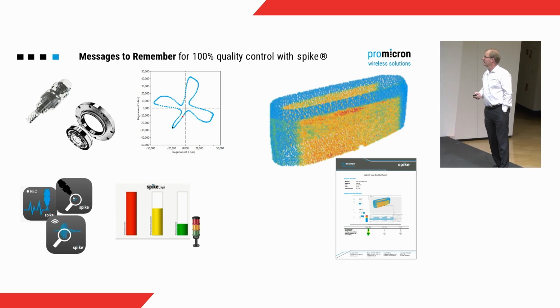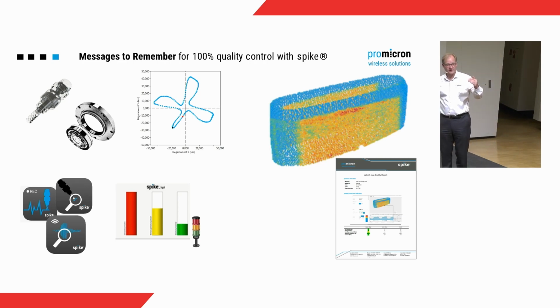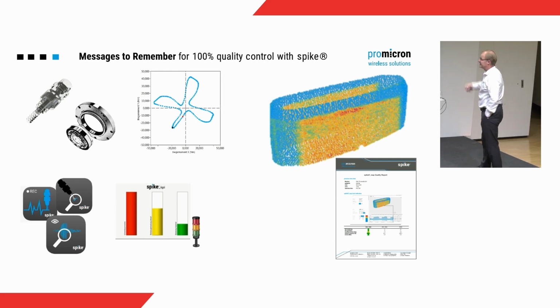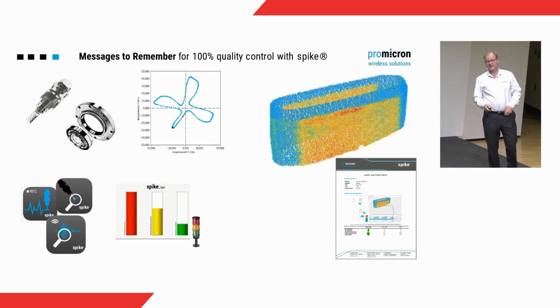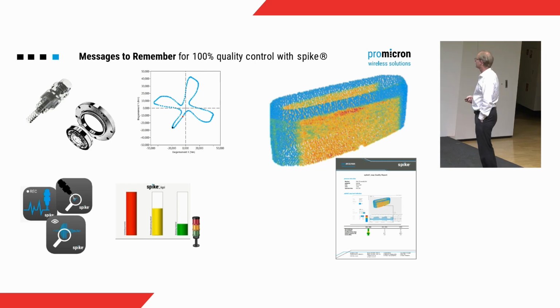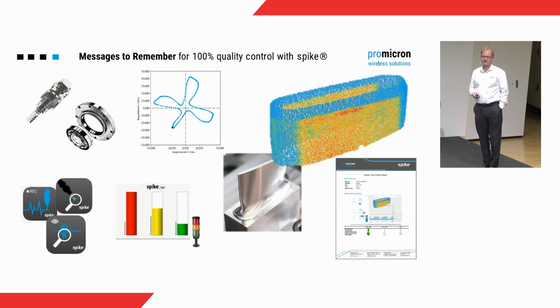To summarize, I would like you to remember that with Spike, you see the individual cutting edge. With Spike, you can do different quality of process monitoring, from just yes-no answers to very complicated answers. You can turn those into machine legible values, the Spike KPIs, with a connection to the machine PLC. And you can visualize all of these for 100% workpiece documented quality control on the Spike map, to get a perfect part every time, and to allow 100% inline product testing or quality control every time.